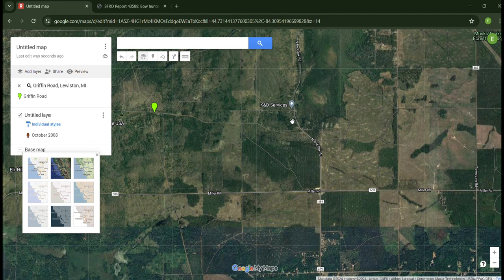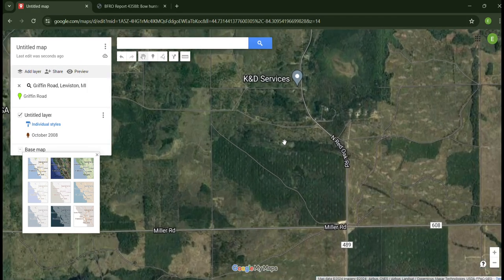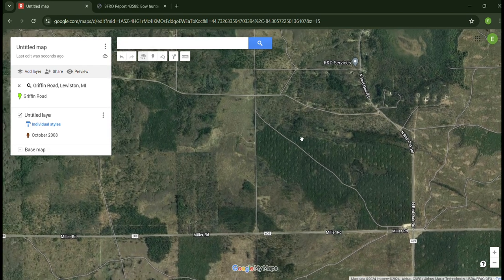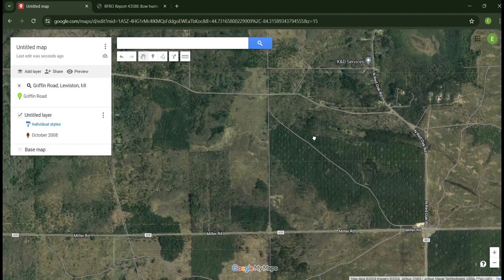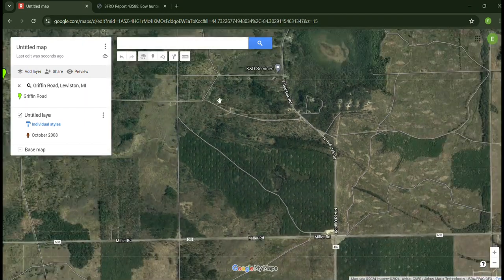So that's where I'm going to pull up my base map again and go to satellite. I'm going to follow that road down to the intersecting road and look at this right in here. Unless this occurred in their backyard, I think it's safe to assume that this was the patch of woods that they were hunting in.